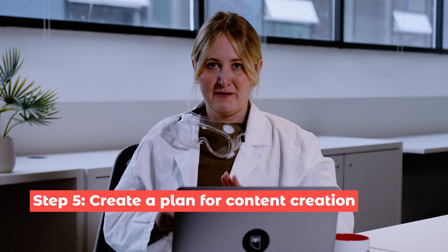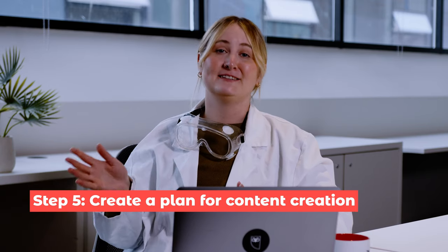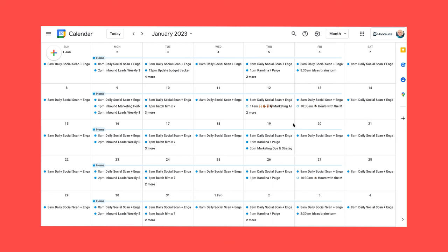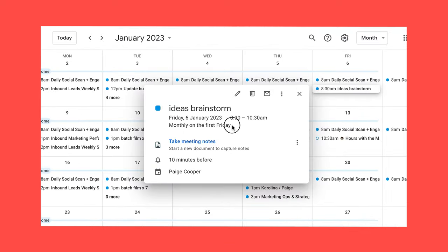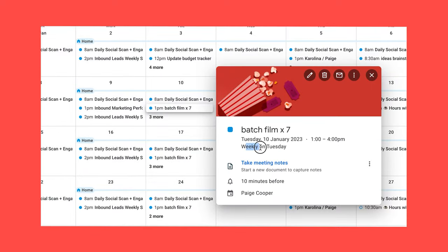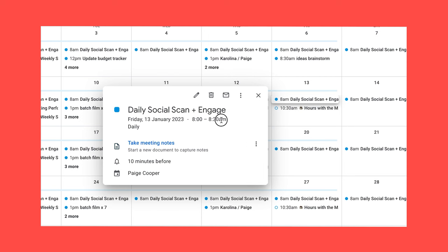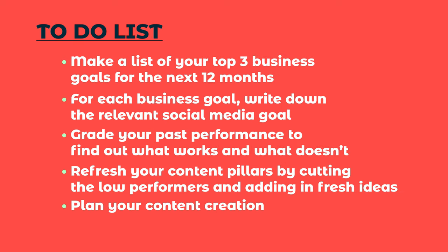Okay, step five is go out and do it, or at least go out and plan to do it. Now that you have a general idea as to what you want to post and why, you can start to sketch out a schedule. For instance, you could brainstorm ideas once a month, film once a week, and also schedule 30 minutes a day for engagement and social listening. You'll also want to start blocking your social media calendar itself, but that's a whole other video.